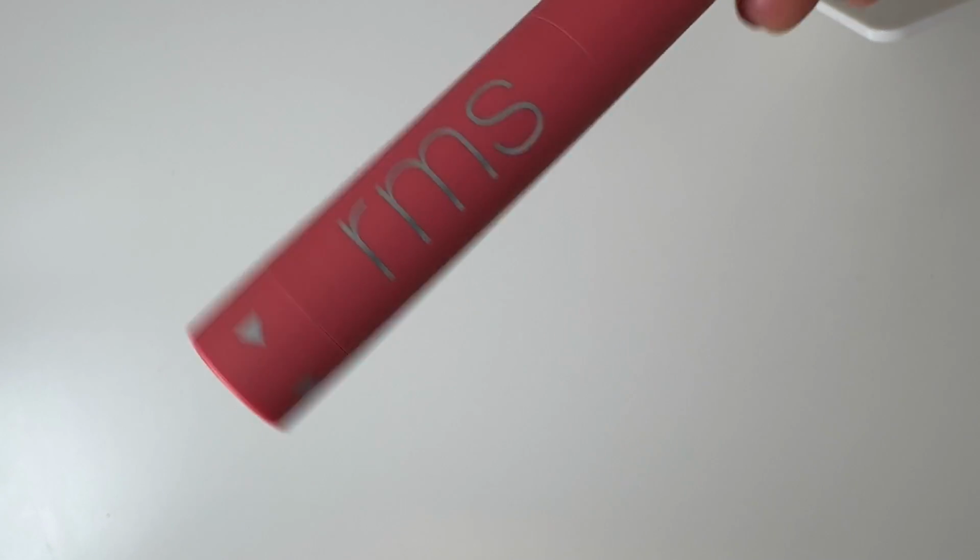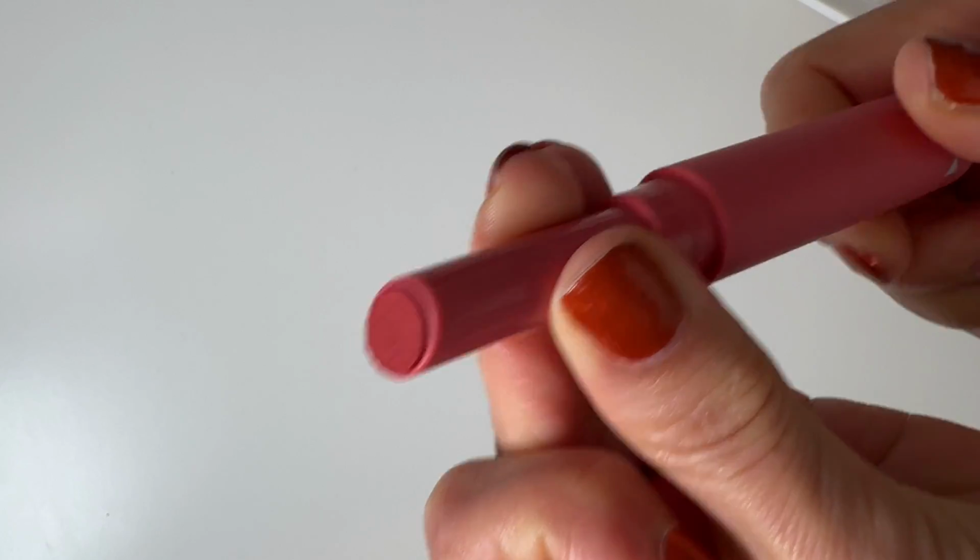It doesn't even look like I'm wearing anything, does it? It's wild. And let's see, without lining them entirely, how well the lipstick does. This is called the Legendary Serum Lipstick in the color Melanie.